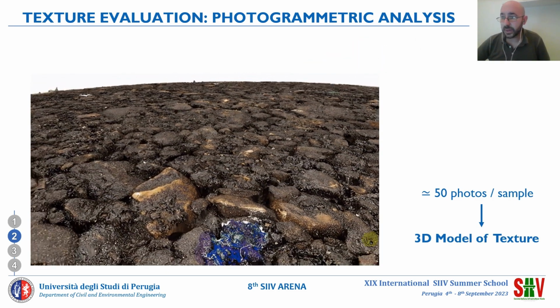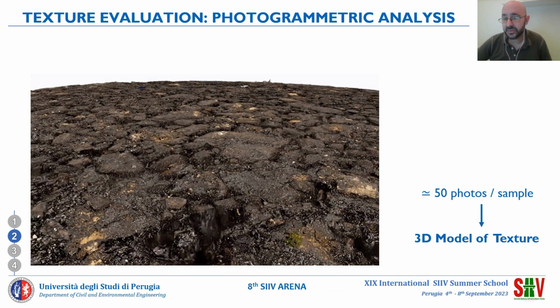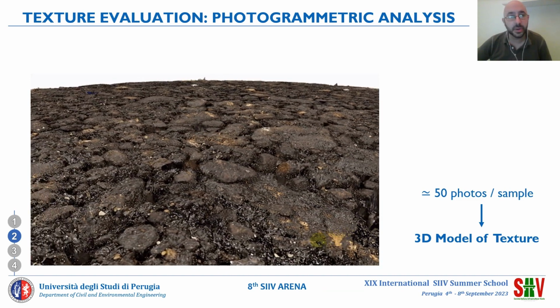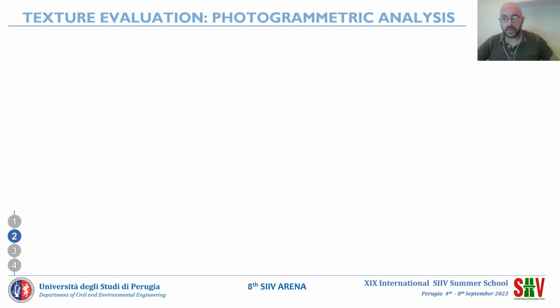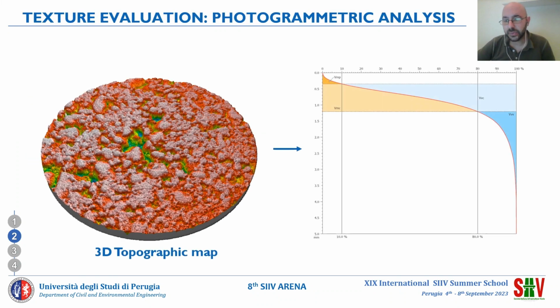As you can see, this one is not a video, this one is a 3D reconstruction of our texture obtained by using a software. And from the 3D models, we were able to collect a lot of texture information, as for example the Abbott curve, which is something very reliable.